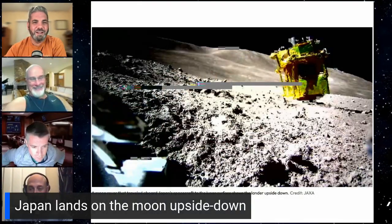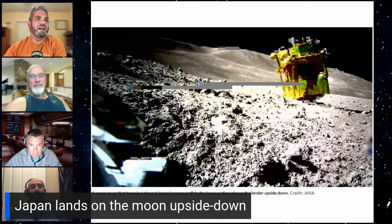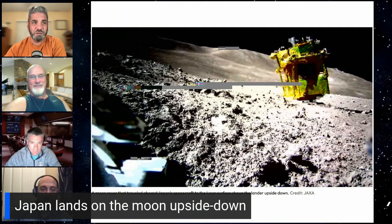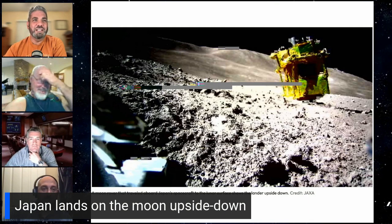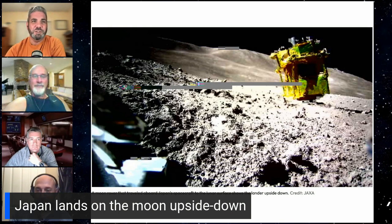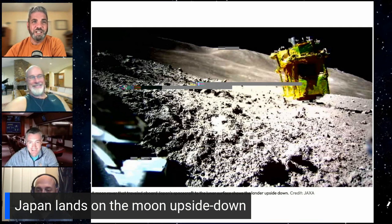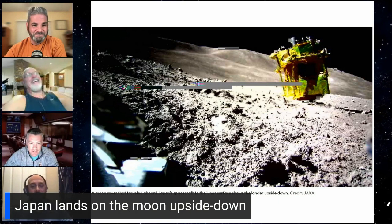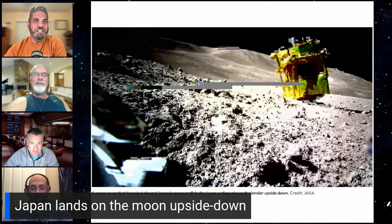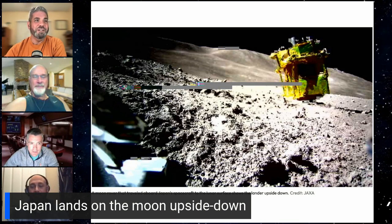Japan. The Japan Aerospace Exploration Agency, NASA's Japanese space counterpart known as JAXA, released this image January 25th, 5 days after it descended onto the moon. Shortly after touchdown, the mission team for SLIM, which is short for Smart Lander for Investigating the Moon, a very appropriate, creative acronym, and not very smart, obviously, realized the spacecraft's solar panels weren't making electricity because they were buried in the moon dust.